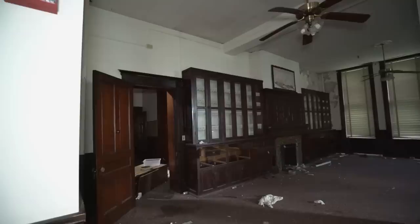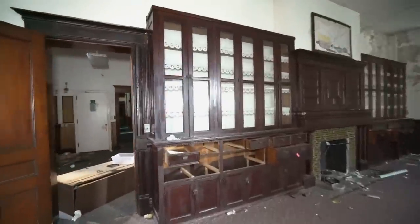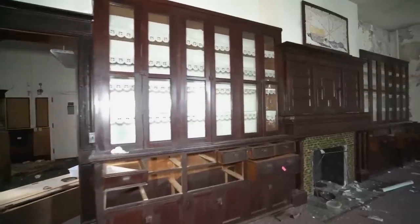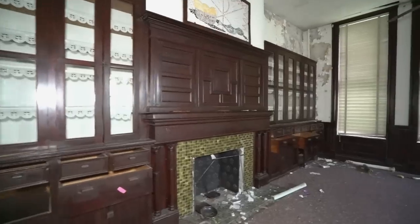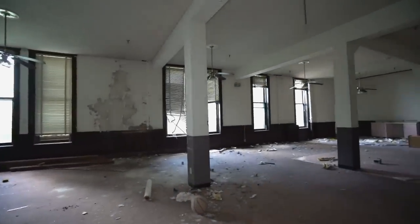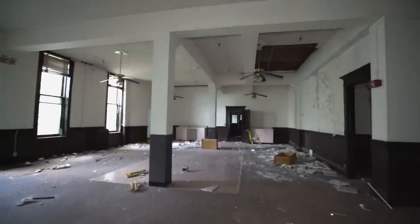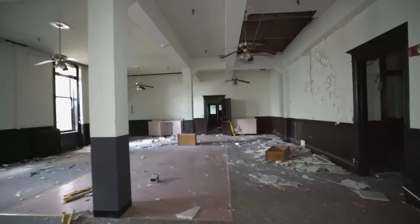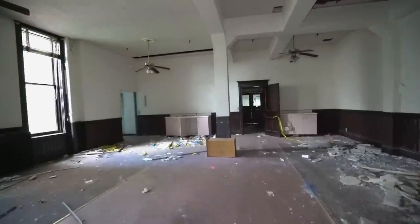So we made it into the dining hall. You could see all this woodwork. All these cabinets are actually molded into the walls here, along with the fireplace. This was the cafeteria, I'm guessing, eating hall. Just by guessing, I think that's what it was. Either that or like a recreational room where a lot of people can be in the same spot.